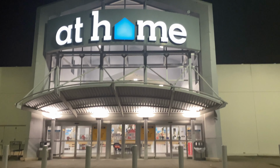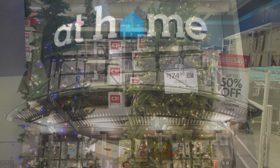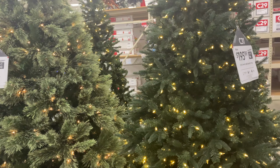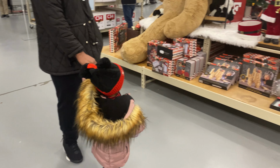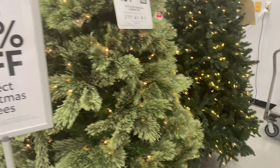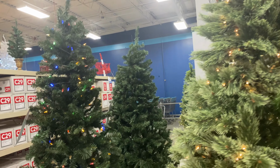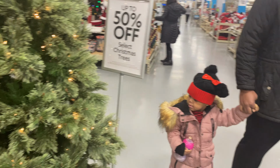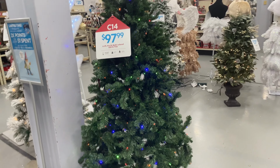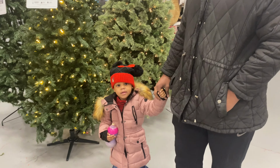We're here. Look at the little hat. We're here, y'all. Look how pretty it is. Ooh. You see all the trees? Look at this big old bear. Y'all, told y'all I love this place. It's big. Huh? You like the tree? 97. Lord have mercy. What tree do you like, Essie?